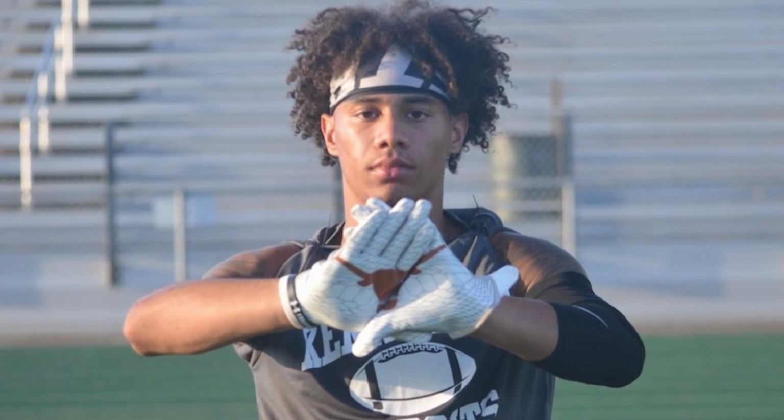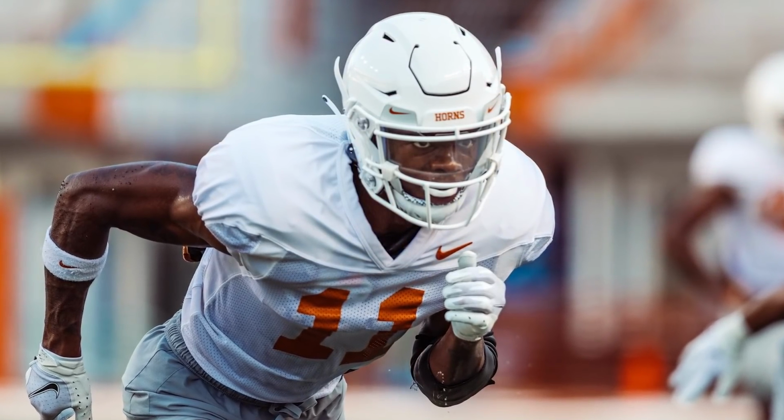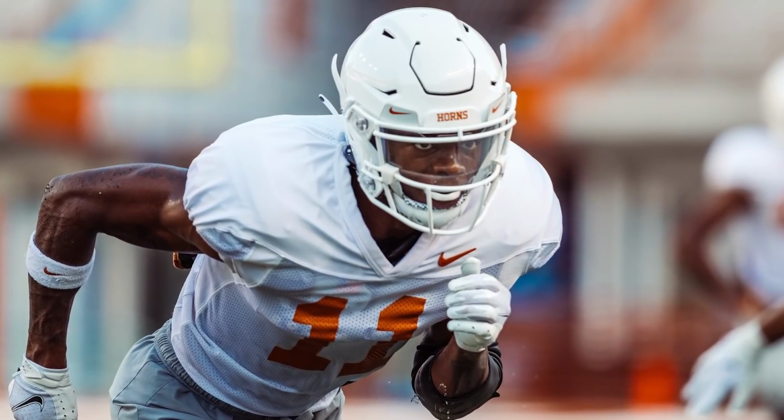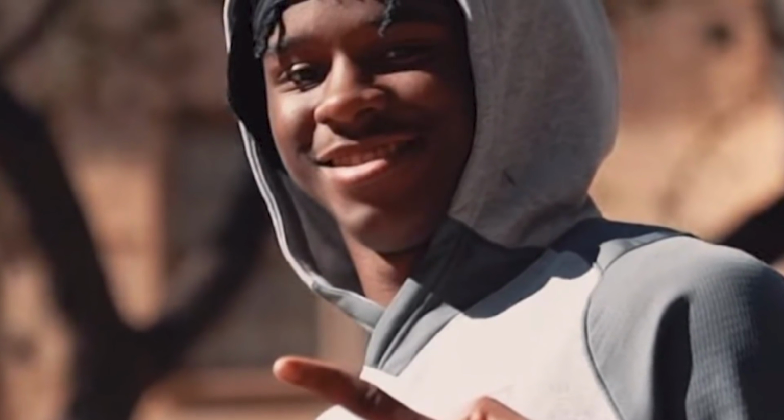And then at boundary safety, they play in less space. They help out more in the run game. And there's a good chance that Anthony Cook starts there, but we also have early enrollees in BJ Allen and Larry Turner Gooden. So do you think either of them could back up the starter at boundary safety so early on? I would lean towards Larry Turner Gooden.